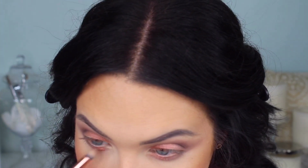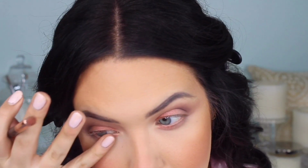So pretty. The one nice thing about not having acrylics anymore is I can do this without poking myself. I'm also going to take a little bit of that Rose Pink on a brush and put that right down here on the lower lash line. I think that looks really pretty, kind of like a mirror.